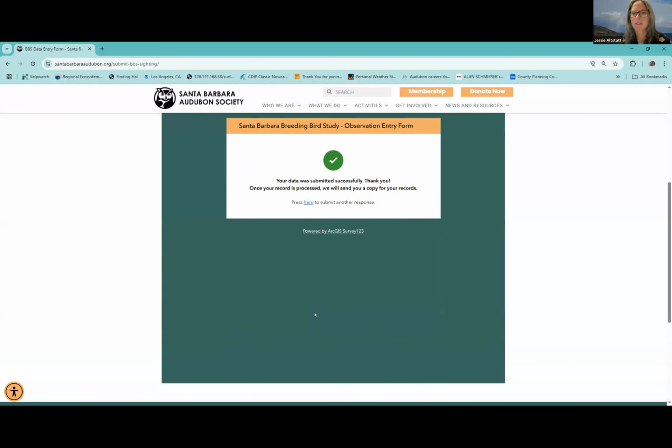So just like that, my data was submitted successfully, and I will personally get an email saying that the data has been submitted, and it gives me an observation number. And then in the future, if I have additional observations associated with this nest or this area, I make sure that I have that observation linked to the new observations so that we don't have like 50 different records of 50 different bluebirds in the same tree when it was actually only one.